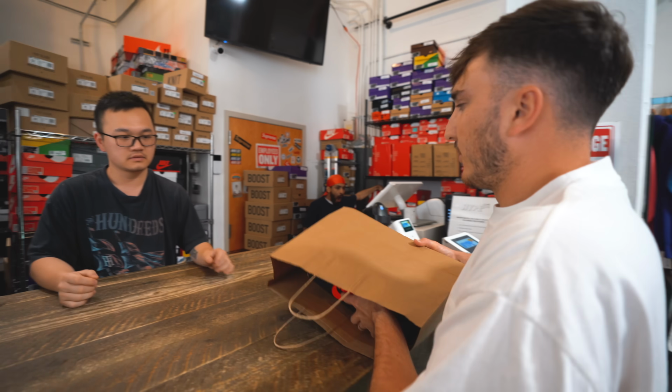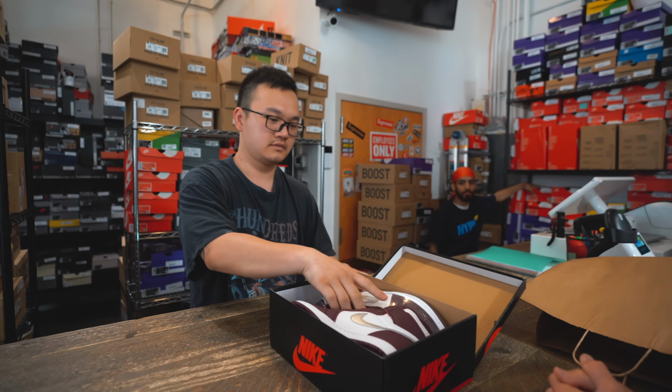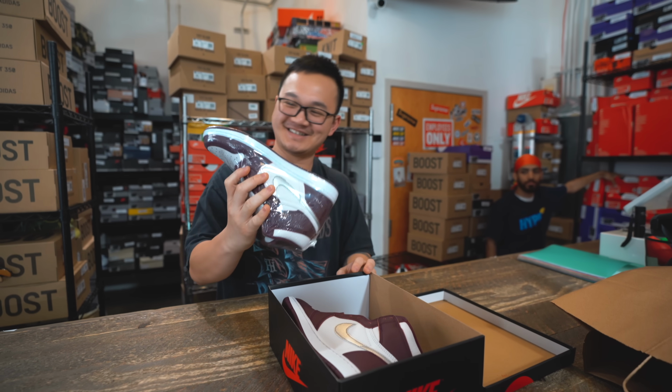All right, so this is our third store. We started with white Air Force Ones, and this is where we're at now, with the Bordeaux. What do you think? Is that not too bad for 3 stores?